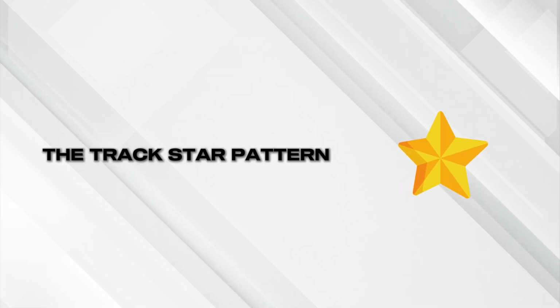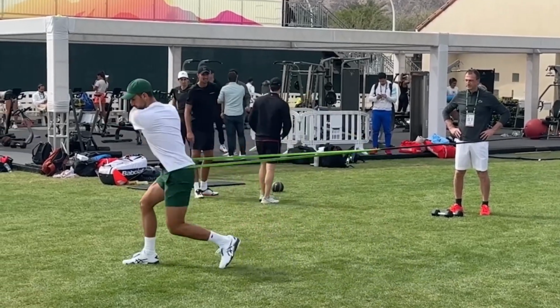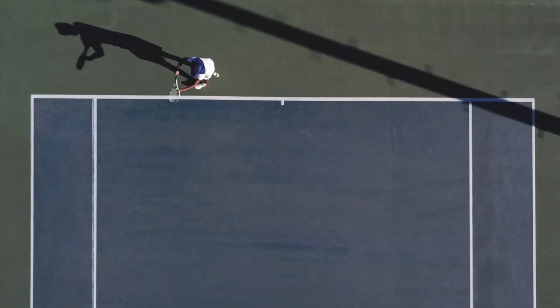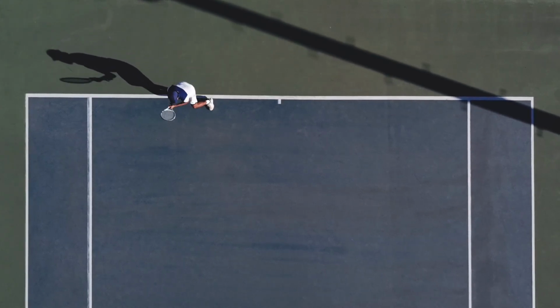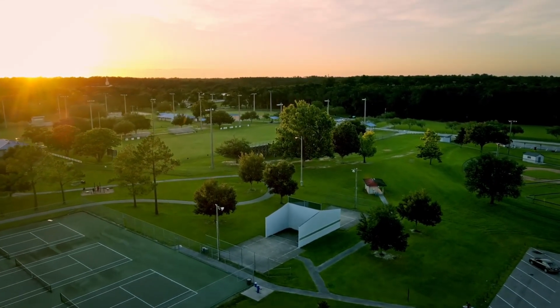The Trackstar Pattern. This pattern is brutal, but incredibly effective. The Trackstar Pattern is designed to make your opponent run, again and again, until they mentally and physically break. Here's how it works. Start a rally by pushing them wide to one side, then immediately send the next ball to the opposite corner. If they're struggling to recover, throw in a drop shot. Make them run diagonally, side to side, forward and back.